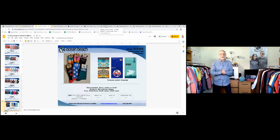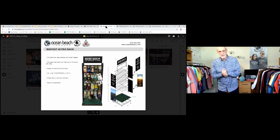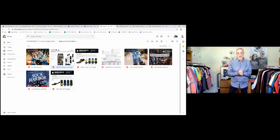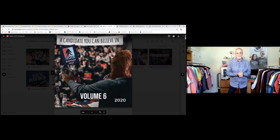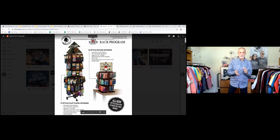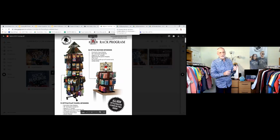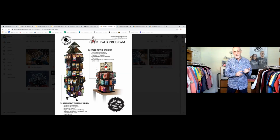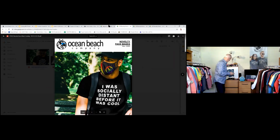And then this year, like a lot of other people, we got into the mask and gaiter business. I should point out that we do have a rack program. I apologize. We have a rack program, both the counter rack and two different floor racks. We have this one, which is just branded with the Bigfoot socks, and it has the longer pegs. And then we have the spin rack, which we use for counter. You have a choice of either a Sock Harbor header or a Bigfoot header, either way, on either the counter or the floor display. And the racks are free with the rack programs, and the socks are free shipping for the rack program. So it works out really well.